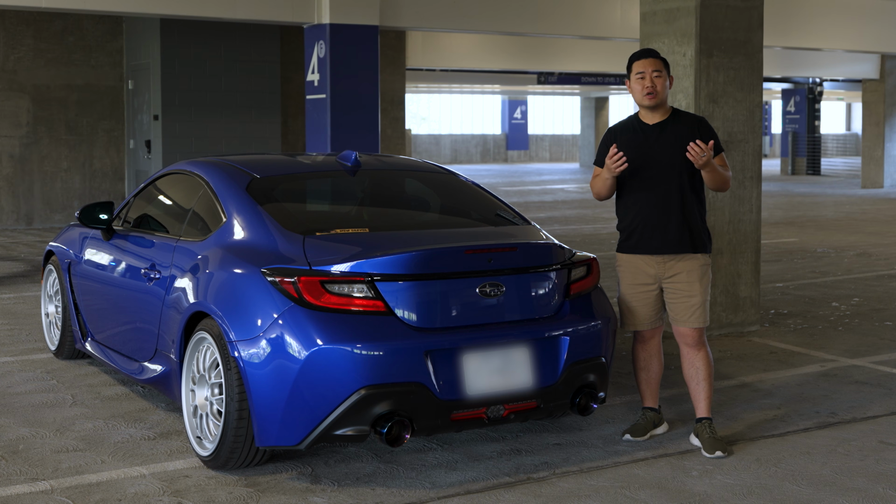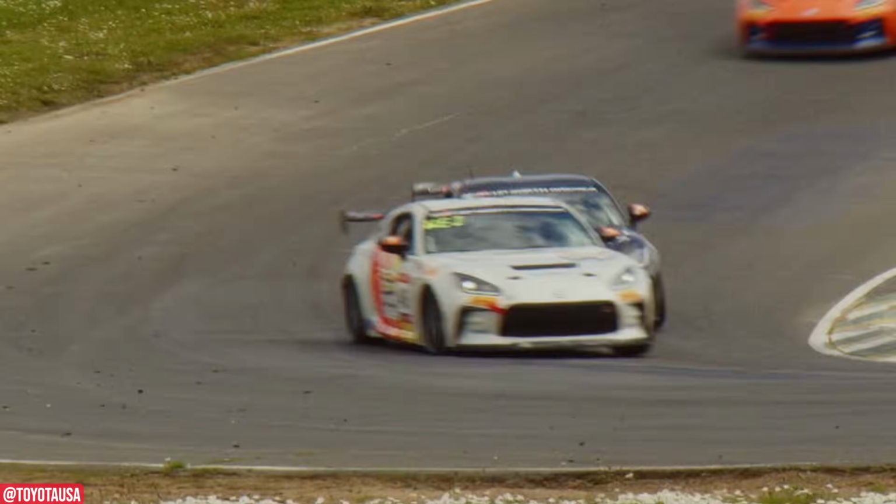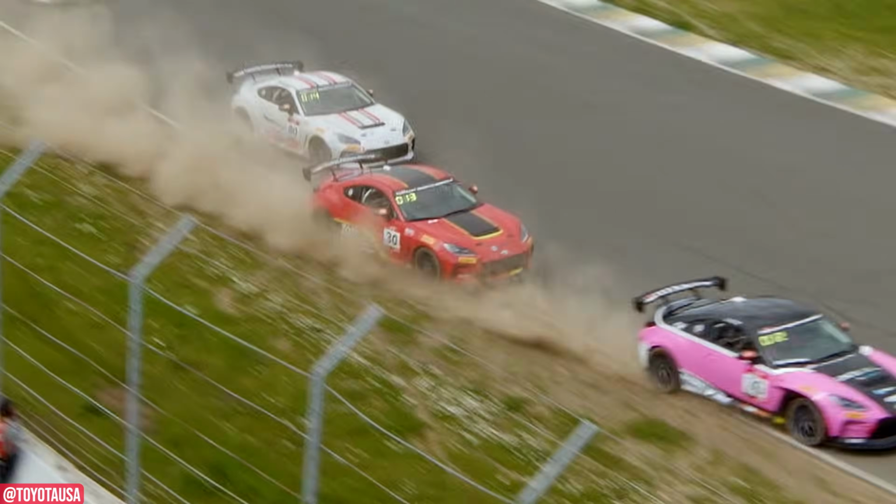I wonder if it's called race inspired because actual race cars don't care about noise and how loud they are, so they have no use for a valve. They got more important things to worry about, like cutting away from the car or actually driving.